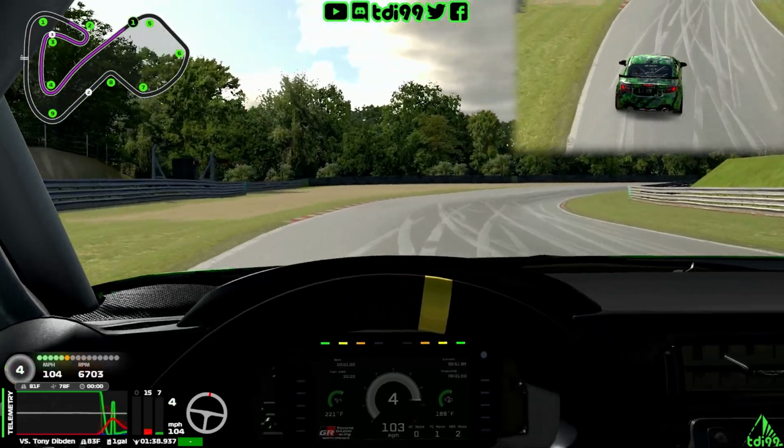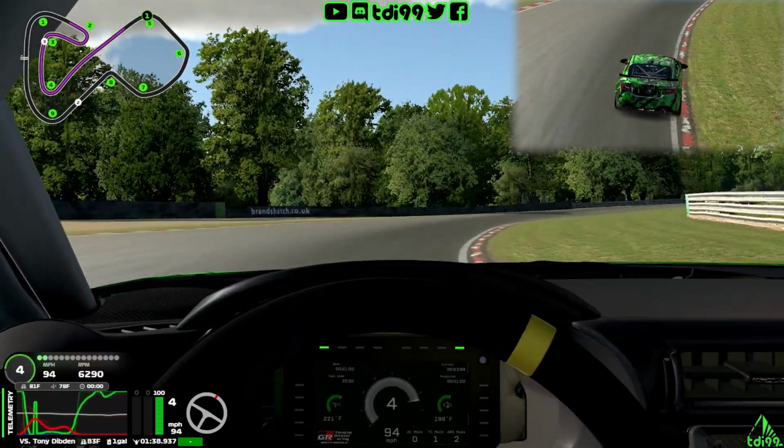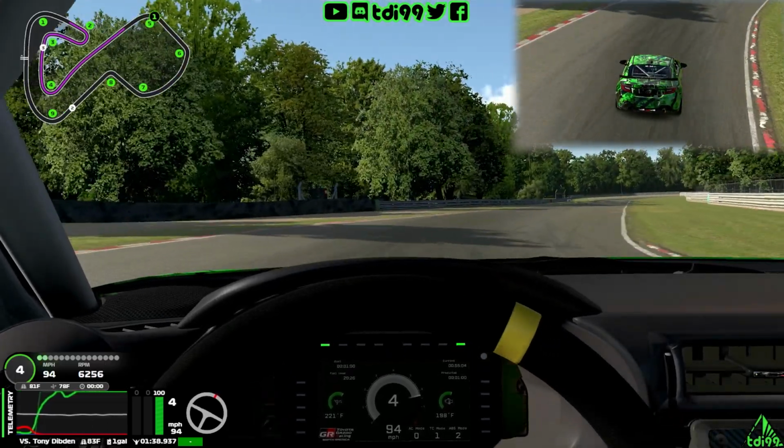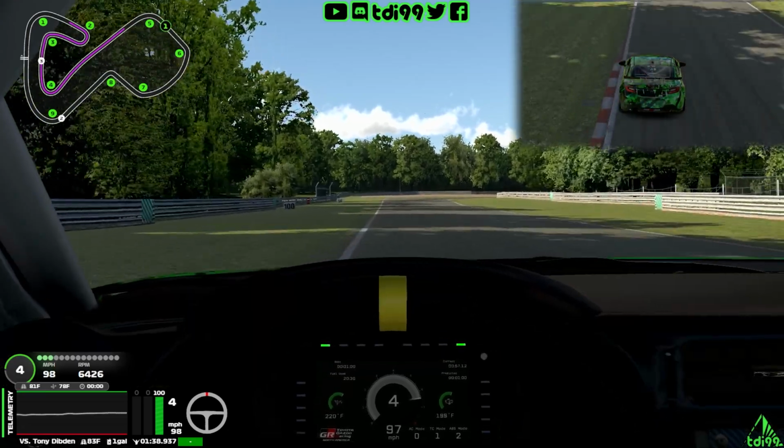We're looking for the 50 marker. So 50 marker, down into fourth, nice late turn in here, let the car drift in and then get on full power as early as you can. You can run wide a little bit here.